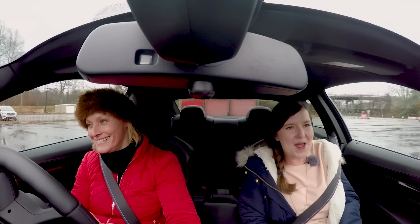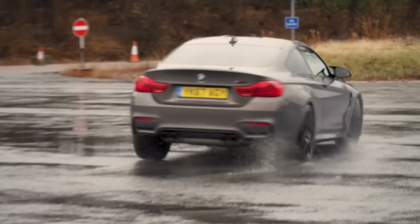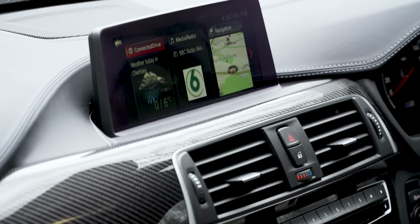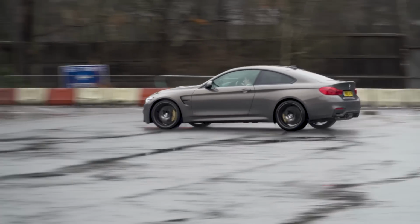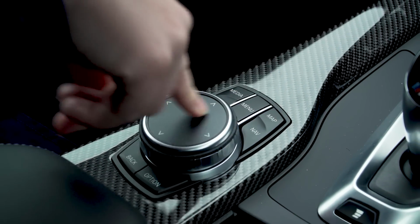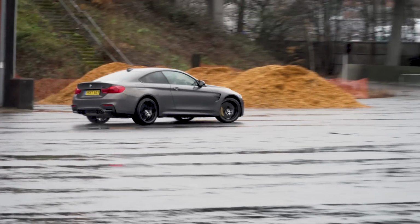Okay. The M4 has got the most tech of the lot, and it's best to use. This 8.8-inch widescreen has super clean graphics, DAB, Bluetooth, sat-nav, online services, and it's controlled with this iDrive controller here, and it's one of the best infotainment packages out there. Very good.